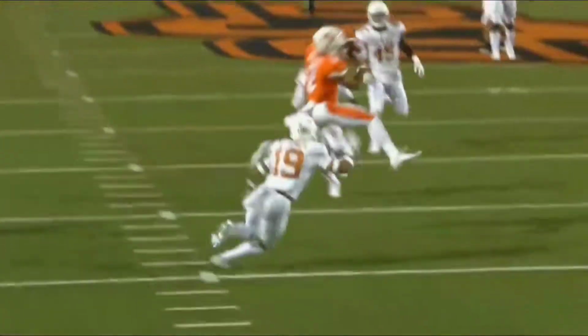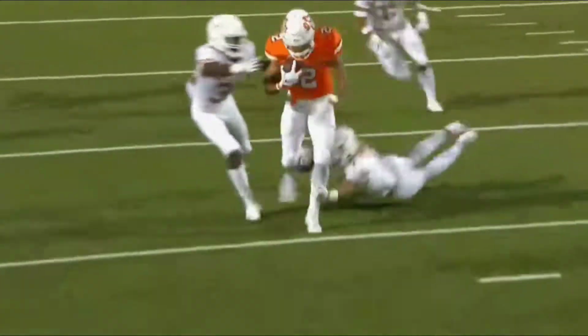Ball comes right down. And this is where Wallace is dangerous to be able to run away from people. So Oklahoma State, first drive, puts points up on the board. Boone Pickens Stadium revved up. Can Texas answer?